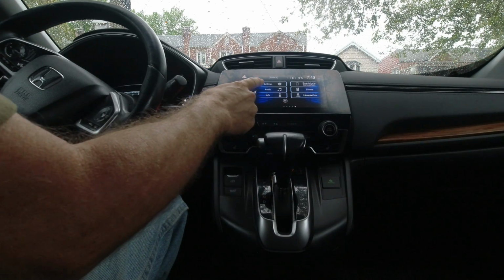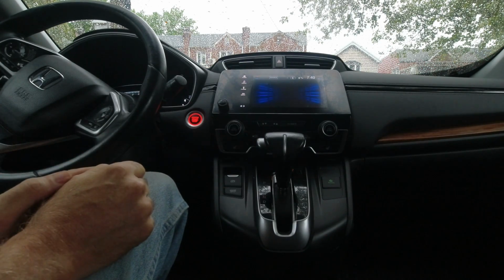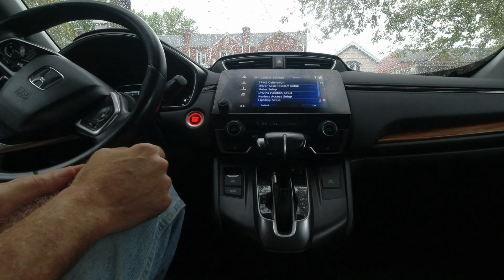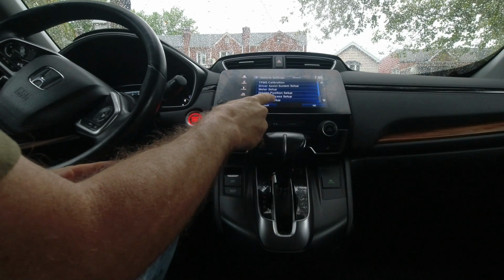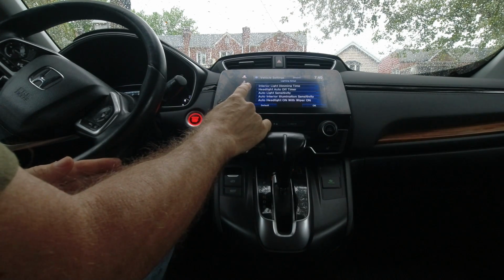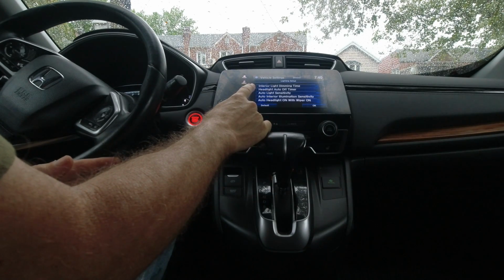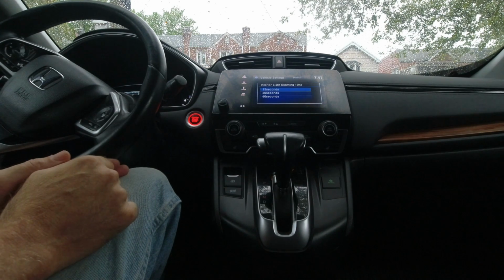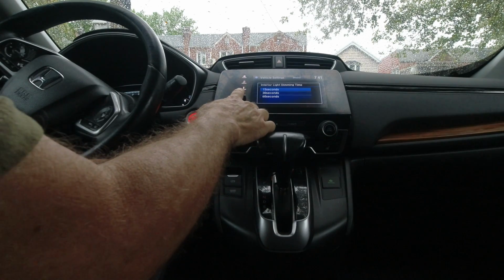We have settings, vehicle, lighting setup, interior, light dimming. 15 seconds, 30 seconds, and 60 seconds. Back out.